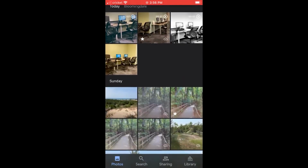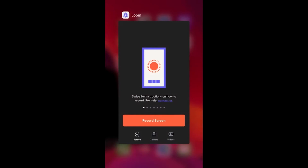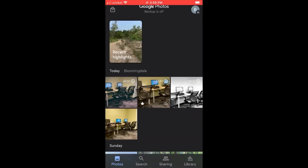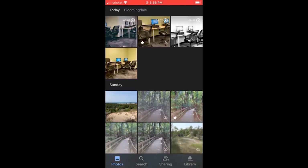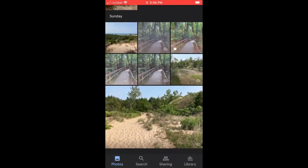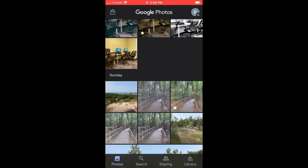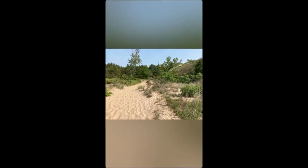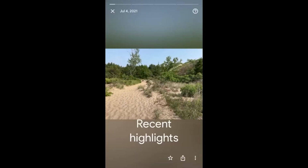So if I were to, let's see, I'm going to open it up one more time. And this is what it looks like when you open it up for the first time. And you can see that older photos are at the bottom as opposed to being at the top like it was in the Apple Photos layout. And it even has highlights set up there. Recent highlights.